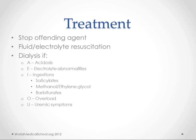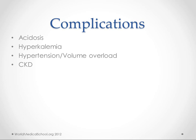If we have overload, again, if we have overload, we're not going to want to give a lot of fluids, obviously, and so dialysis may be one of the only options that we have to help the situation. And then severe uremic syndromes you want to watch out for, because that could, of course, lead to central nervous system problems. Acidosis, hyperkalemia, hypertension, volume overload, and chronic kidney disease are all possible complications of this.